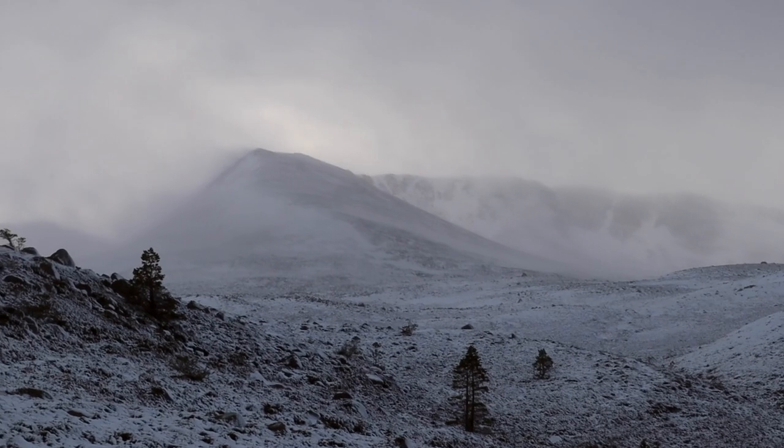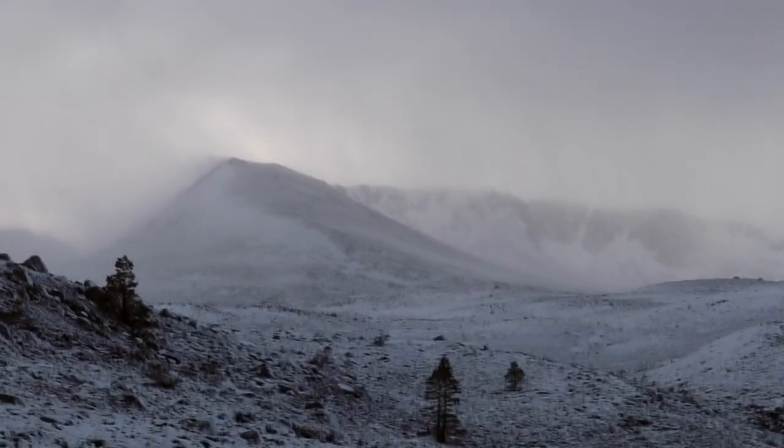And I walked quite far up, but then it was just a whitewash. There was gale force winds and snow, so all of a sudden you can't see anything, and my tracks and the trail is just getting covered up behind me. So I figured that was a little bit too risky, and I turned around.